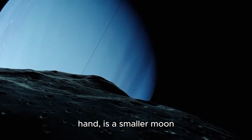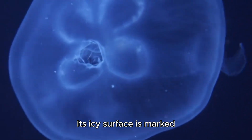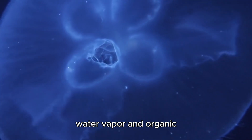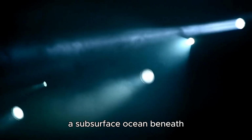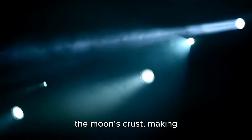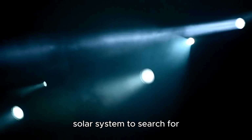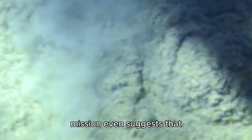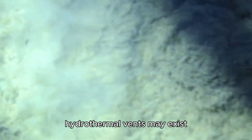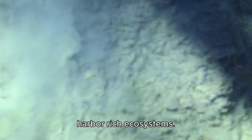Enceladus, on the other hand, is a smaller moon but just as fascinating. Its icy surface is marked by geysers that spew water vapor and organic compounds into space. These geysers originate from a subsurface ocean beneath the moon's crust, making Enceladus one of the most promising places in the solar system to search for extraterrestrial life. Data from the Cassini mission even suggests that hydrothermal vents may exist on the ocean floor, similar to those on Earth that harbor rich ecosystems.